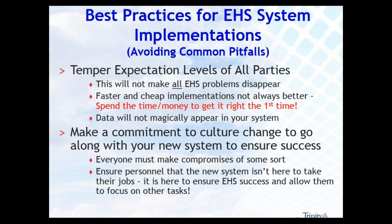You do need to make a commitment to a culture change a lot of times to go along with your new systems to ensure success. Everyone must make some sort of compromise, and hopefully those are little compromises, but it doesn't often work when different portions of the company say, I want my way. I need exactly this mechanism. Now, I don't care if it affects this other department. They can have some other mechanism. That doesn't really help universalize your processes to go into a system and ends up hurting.